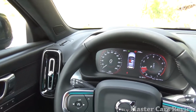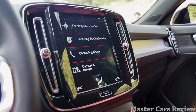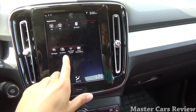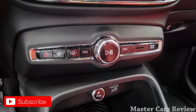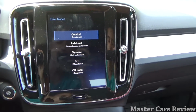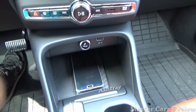And you've got your air vents, which are really simple in this car, but they do the job great. And then coming on to the center console right here, you've got the 9-inch touchscreen. It's really responsive. Going through the menus, it's really nice. You have this home button here. We're going to be scrolling through that later in the video. And below here you have your volume knob, you have your hazards and all of that, driving modes through this button here. You have the comfort, individual, dynamic and all of that. It's really interesting. And coming on here, you have 2 USB ports with a cigarette lighter and wireless phone charging. It's really nice. And you have storage space on each side.